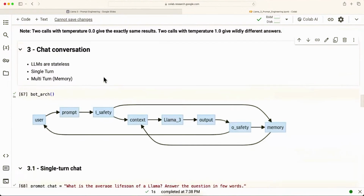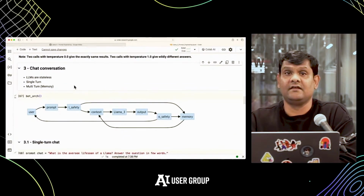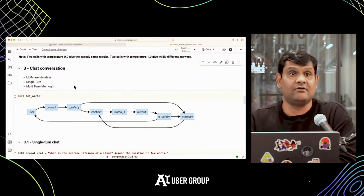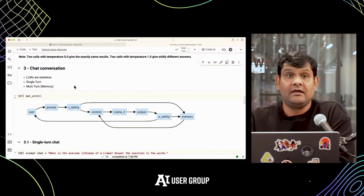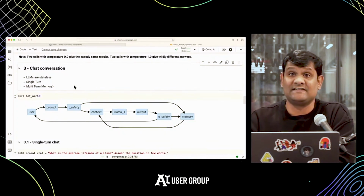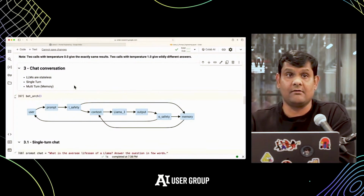Next, LLMs are stateless in nature. What that means is when you ask a question, it responds and it forgets what you asked. It is just like your REST APIs for the most part. You make a request, it responds. So if you want your LLM to remember what you had previously asked, it is your responsibility to include that as a part of the context. I'm going to be talking about how we are going to do that.